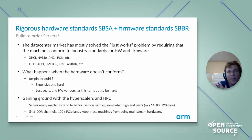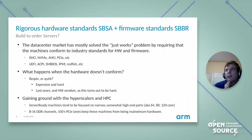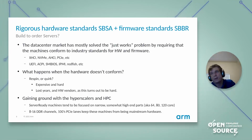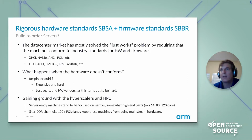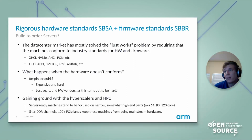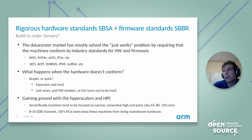And so what happens when the hardware doesn't work? Do you respin it or cork it? Most of the answer, usually in the server space, has been you respin it, and this has caused a lot of lost years and hardware vendors that have given up, because it turns out that getting all this hardware exactly right the first time around is a little difficult. And yet, there have been a number of successes, and this continues to gain ground, with hyperscalers and HPC.